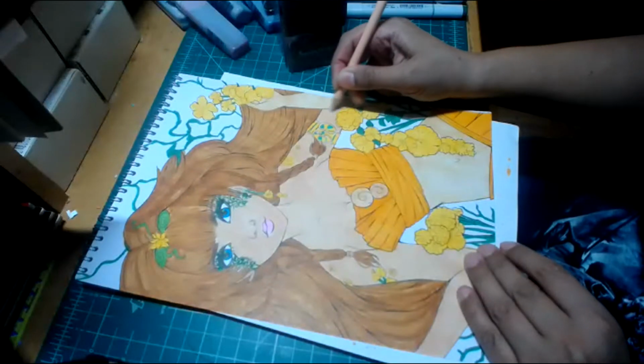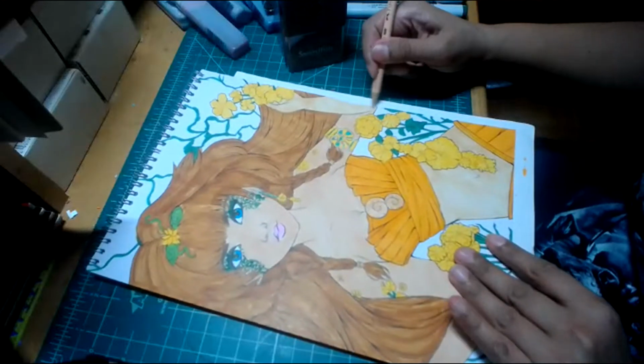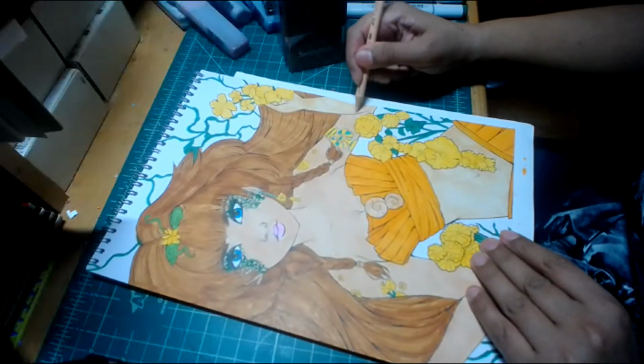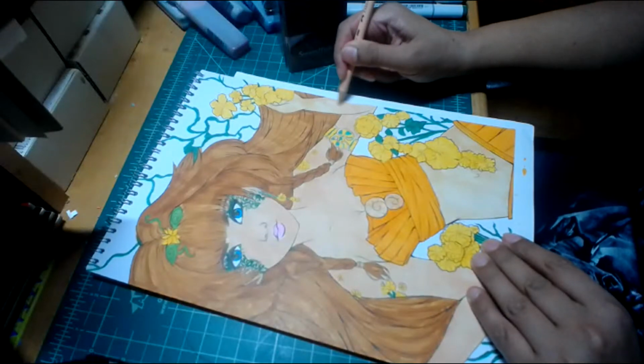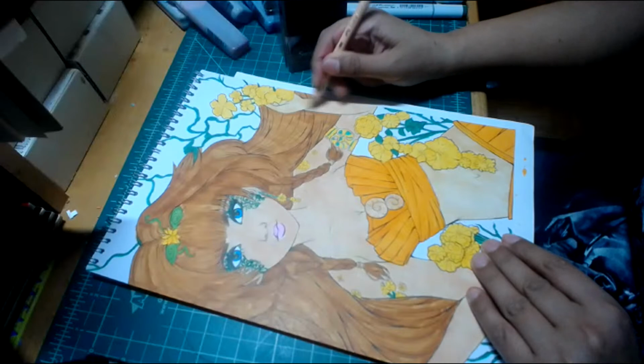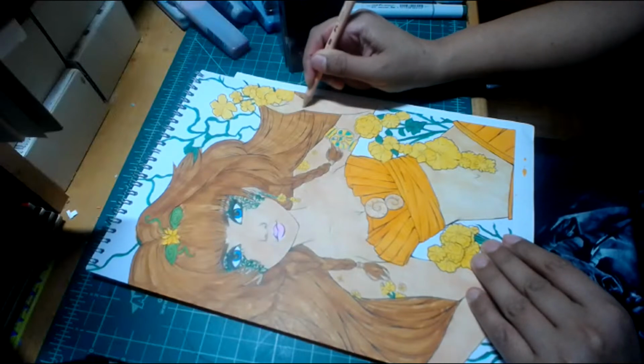I haven't yet tried it with the Rembrandts and the Luminance yet. So, we'll see if I eventually can do that. But the Luminance doesn't have as many skin tones as the Pablos does. But the Luminance is coming out with more colors. So, we'll see.